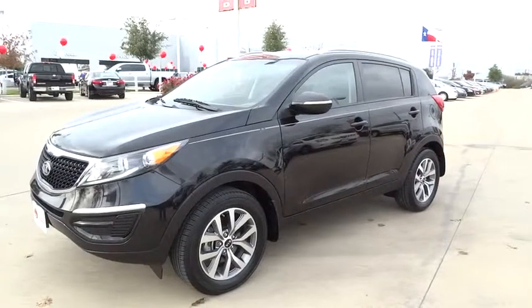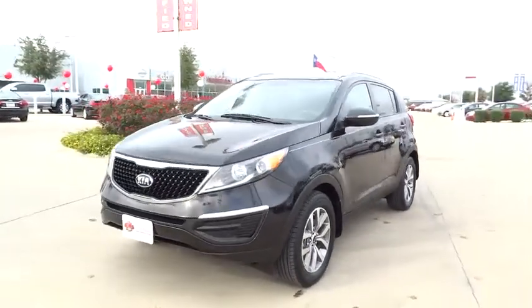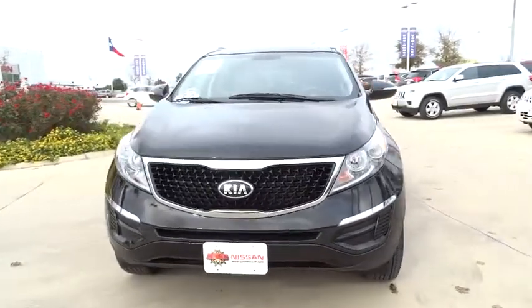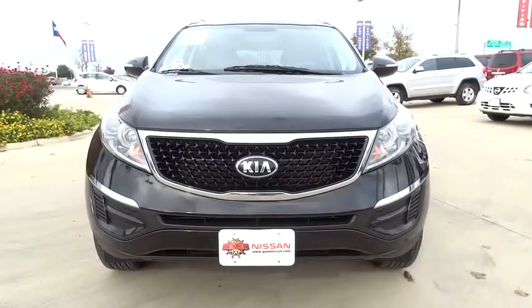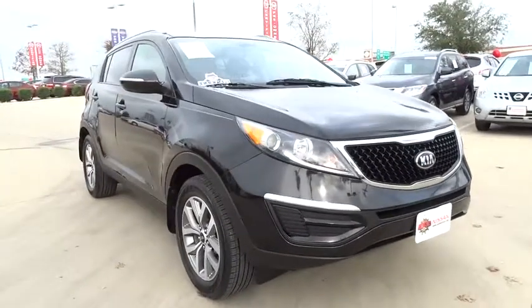The 2014 Sportage. With its sleek and stylish exterior and its roomy feature-laden interior, the Sportage both looks good and performs well on the road. This vehicle has less than 25,000 miles.